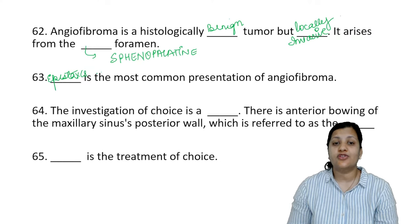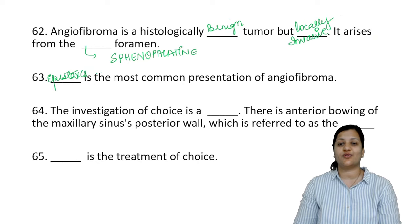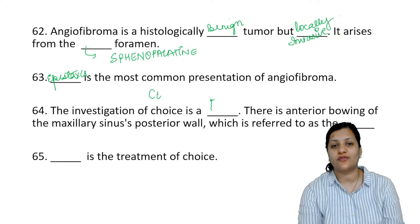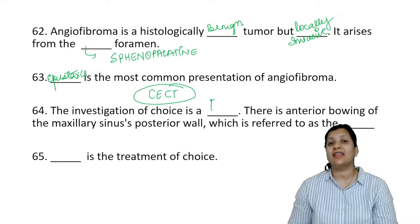The investigation of choice for an angiofibroma, is it CT, is it MR, what is the investigation of choice? Yes, very good. The investigation of choice is a contrast enhanced CT scan. That will tell you the extent of the disease. It will tell you the vascularity and the erosions.